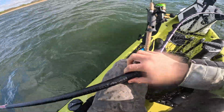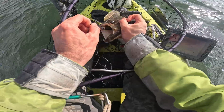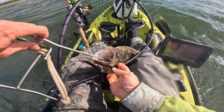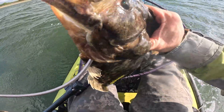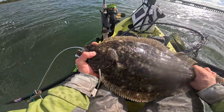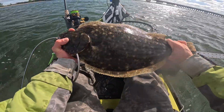Let's get him on the stringer first and I'll measure him for you. I know he's a keeper, so just want to get him on the stringer. Woo. Fish secured. Dude, he just absolutely inhaled it. Wow. Mouth is almost closed there. He's a 22 and a half. Oh, that's a nice fish.